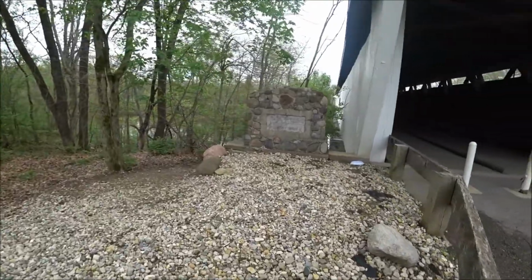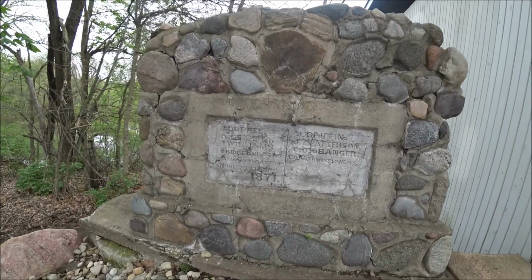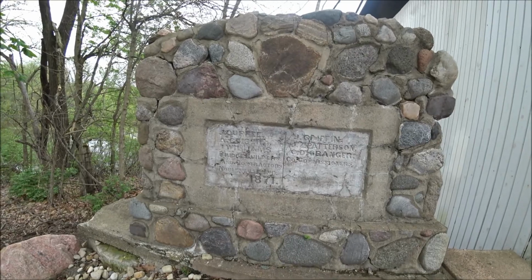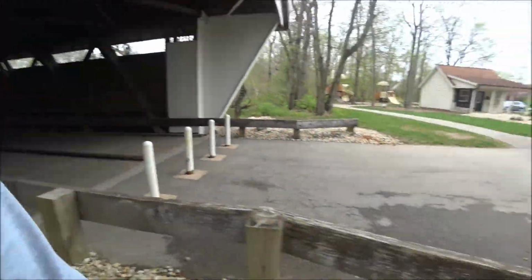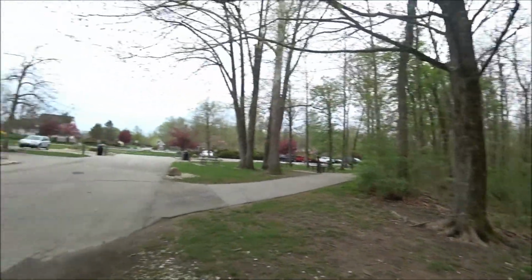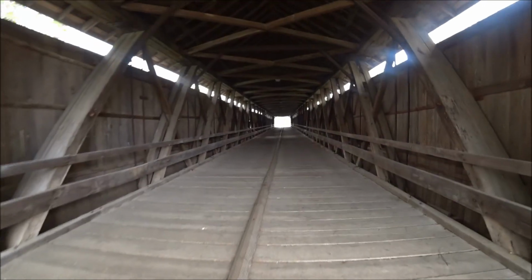And here's more information that's very, very difficult to read. Very difficult. You can stop the video. Anyway, it's a nice bridge. Nice long big parking lot. Beautiful trail. I'd recommend it to anybody. It's just a beautiful trail.